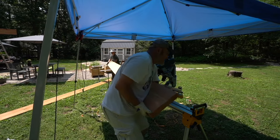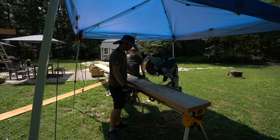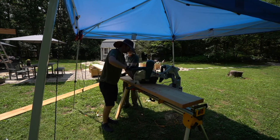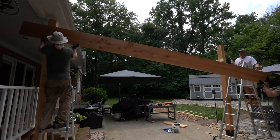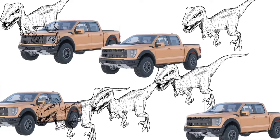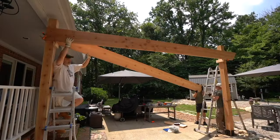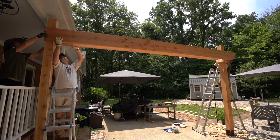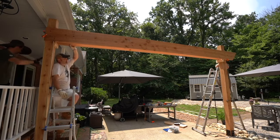The alternative is to leave it up there and freehand it with a circular saw. We didn't want to do that because we wanted a repeatable, accurate cut. The angle is approximately 37 degrees across the pergola for our rafters and for these beams. So we want that to look good and consistent, so we're going to bring it down and use our miter saw to do that job.